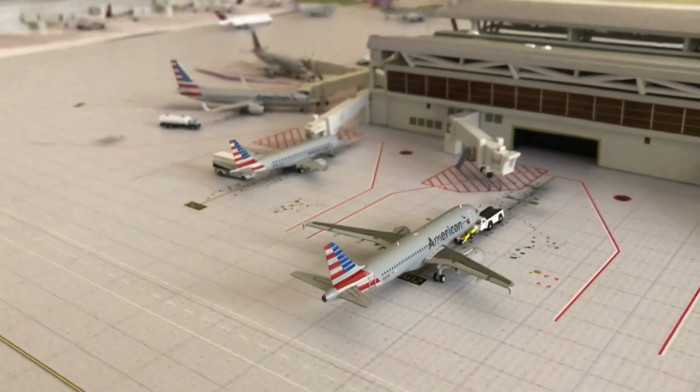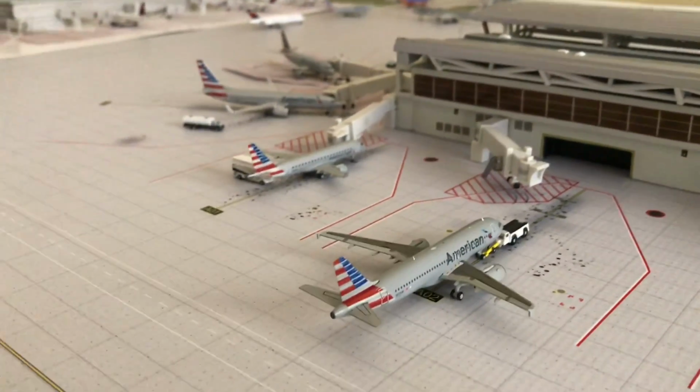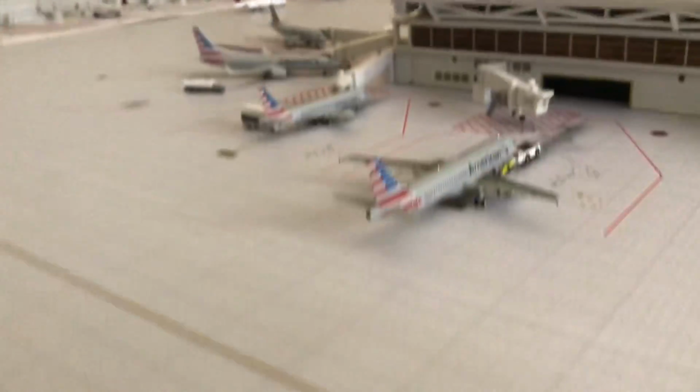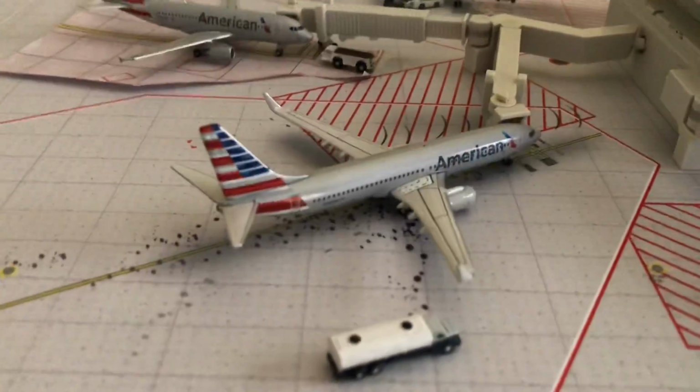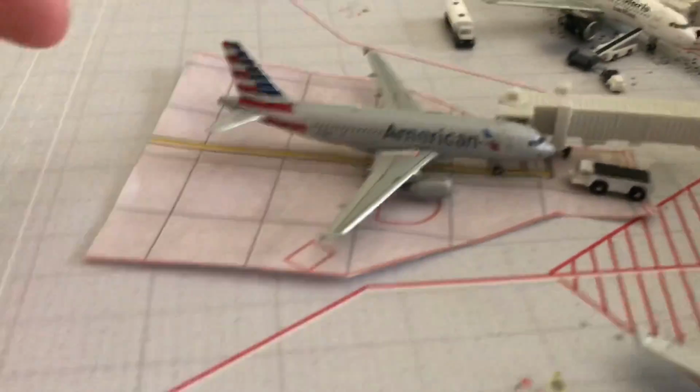I like this look right here, the 320 pushing back, Embraer 175, 737-800, and then 319 in the background. I think it looks cool, but we'll keep continuing here. Left off on the 737-800 with service to Aruba, American A319, which, like I say, I'm always going to note this now.